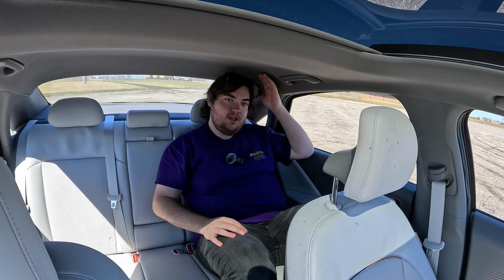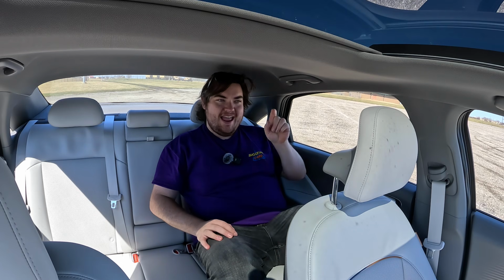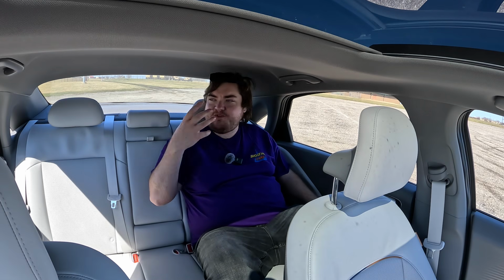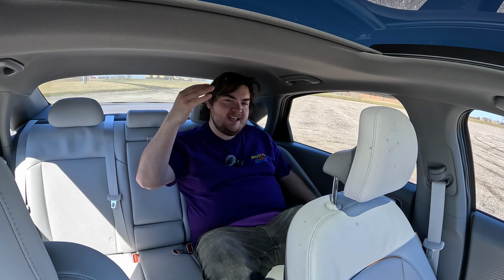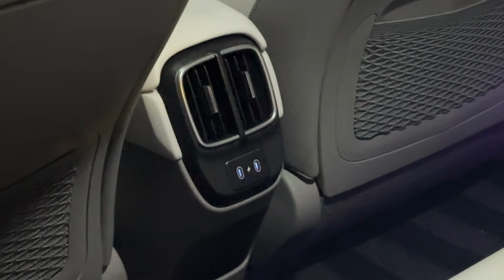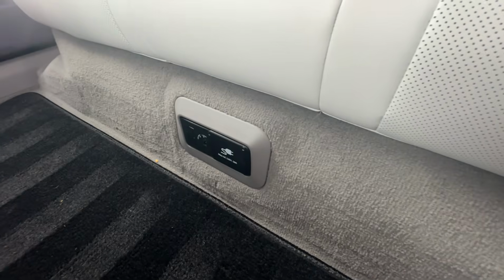Head's not hitting the ceiling, which is a little bit of a shock because the front seats are kind of tall and my head comes close to hitting the ceiling up front. I'm 5'11", not the tallest guy in the world, but I am really close to the ceiling up there. I actually feel more comfortable in the back seat head-wise, head space-wise, than in the front driver's seat. That being said, I do get two USB-Cs back here. Interesting that there's USB-A up by the front cup holder, but USB-C back here.